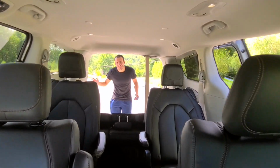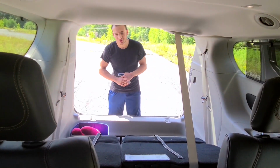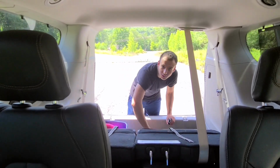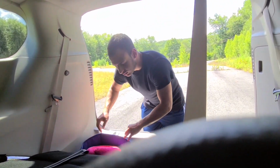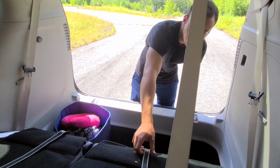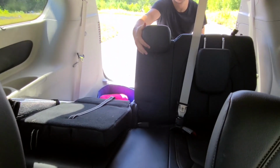Hey guys, so we're here on the interior of the 2020 Chrysler Pacifica. Alright, so as you see, these seats right now are folded in so that you can put little boxes like this of storage in here. It's massive. You got tons and tons of space. What you can do is quickly pull this up like this, and there you go. These are your rear seats right here.